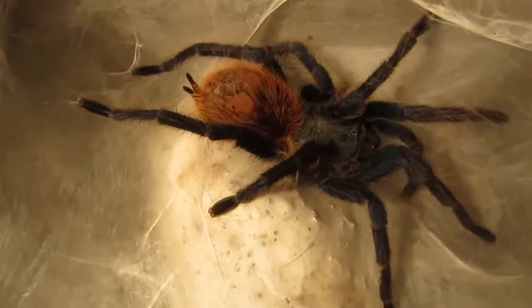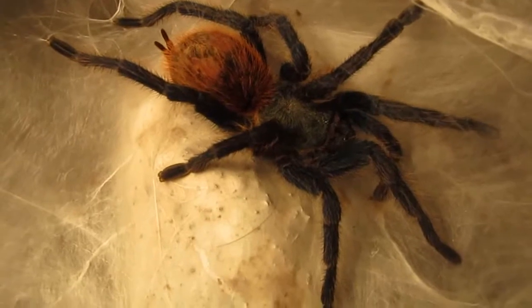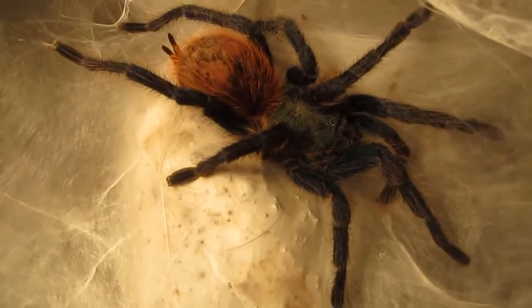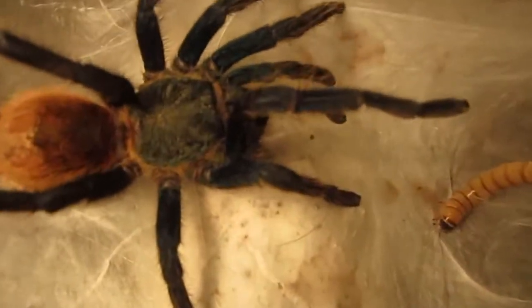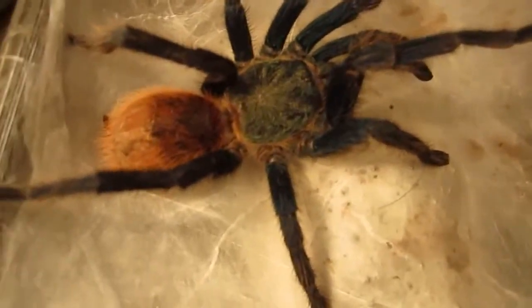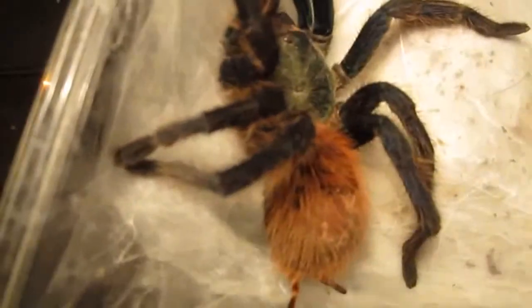Here's my most beautiful tarantula in my collection, the Chromatopelma cyaneopubescens, the green bottle blue. Let's offer this one a superworm and see if it's hungry. I don't think it was hungry last time, but we'll try. It's been a very skittish eater here lately. It used to have an appetite like crazy. It was one of my best eaters. And now, it doesn't eat much. And now it's flicking hairs, trying to get the worm out.